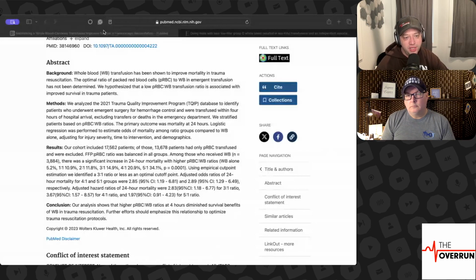Now, as you can see here, the N is 3,884. They had 17,562 patients, and they excluded 13,678 because they only had packed cells. So we still have a very good N of over 3,000, almost 4,000. They used this 3-to-1 point for the optimal cutoff, and they looked at 24-hour mortality.